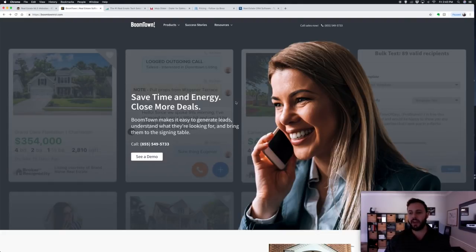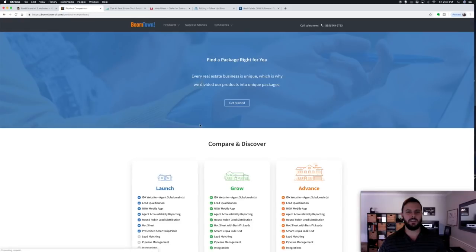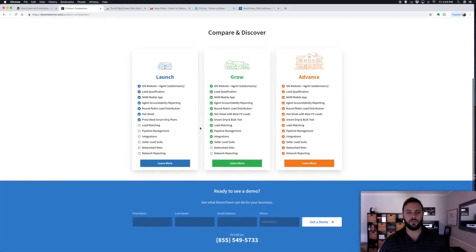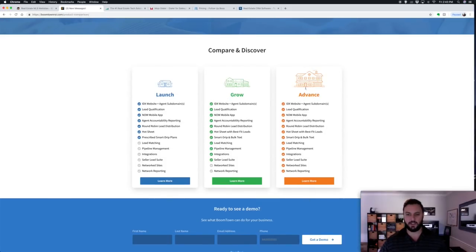So Boomtown, what I don't like about it is they've implemented a new thing to try and get you to join Boomtown if you don't have as much money. It's a program called Launch. Then they have Grow. Then they have Advance. It used to be only Advance. And what I hate about these options is that they're cutting out actual features in the program. It's not like they're limiting the number of users. They're literally cutting your features.